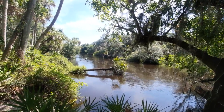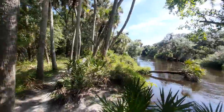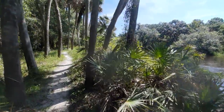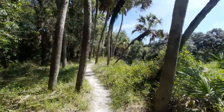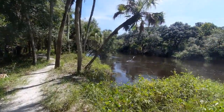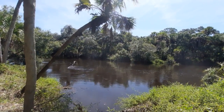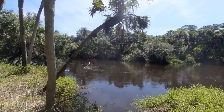So what's neat about this particular portion of the Myakka River is it remains unbothered. How you doing, fella? So in other words, this is one of the protected areas. So it's recreational still. You can bring your kayaks or boats out here if you choose, but there isn't any development that's around here whatsoever. But this is like one of the main rivers in this part of the state.